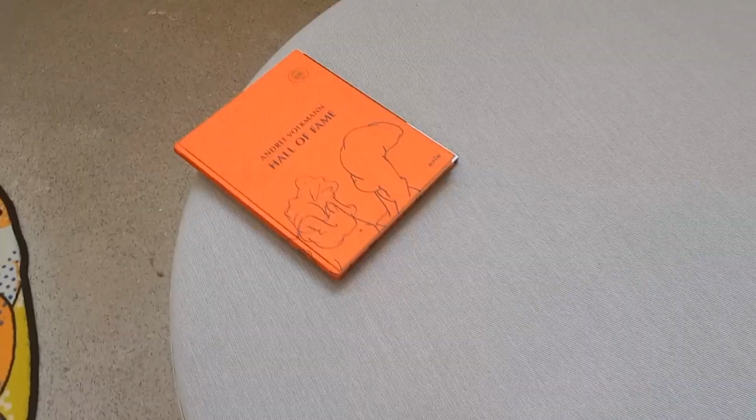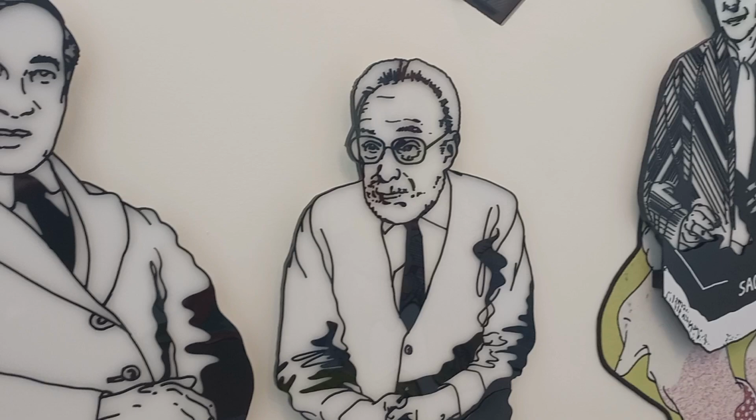Overall, the design and artifacts of the Berlin Jewish Museum are a powerful and evocative representation of the Jewish experience in Germany, past and present.